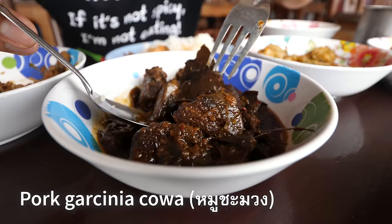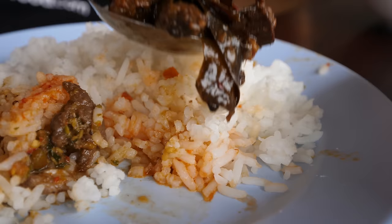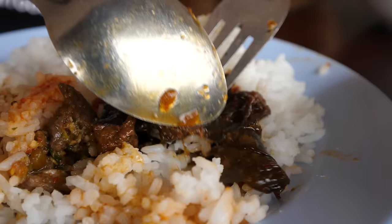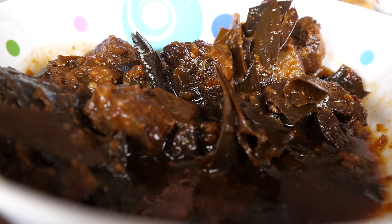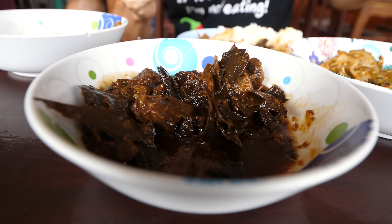Okay, final dish is the mu cha muang. And cha muang are the leaves. This is a very popular dish in this region of Thailand. It's always a very sweet dish, usually a little too sweet for me. It's good, but it does have that real sweet and sour flavor to it. The pork is tender.